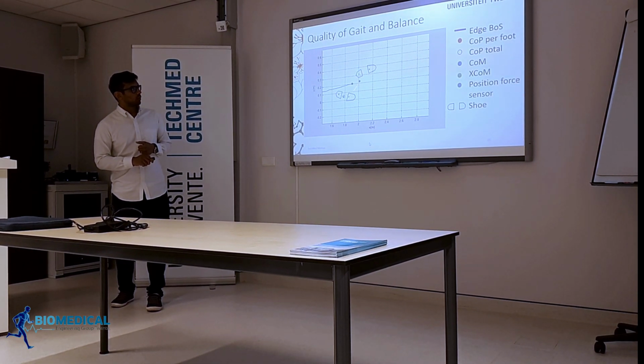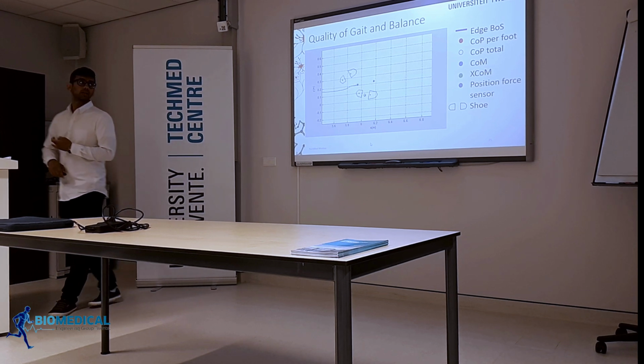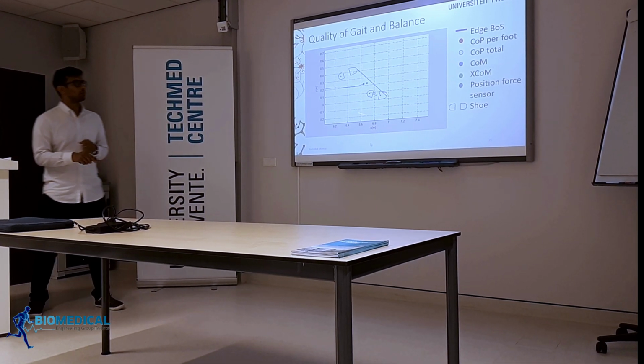And the purple line is the base of support, and you can see that it pulls the person and then goes back into the base of support, and then the center of mass of the body just follows it closely. It's really interesting because when you look at people with stroke, this is not what you see. You see something much, much different.